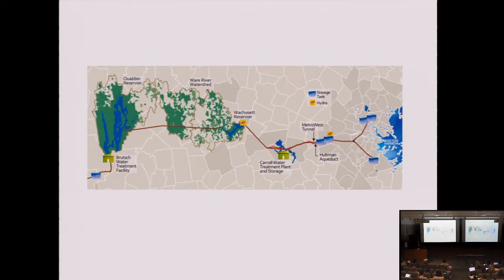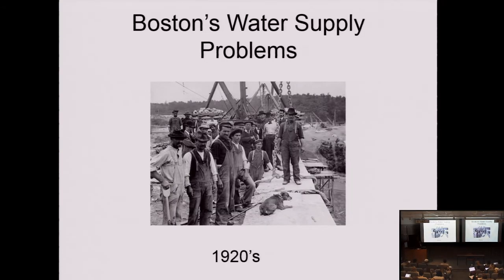What was the problem with making Quabbin? I mentioned this in passing when we talked about dams and reservoirs. What was out there on the Swift River? Yes, excellent. Small towns, right?